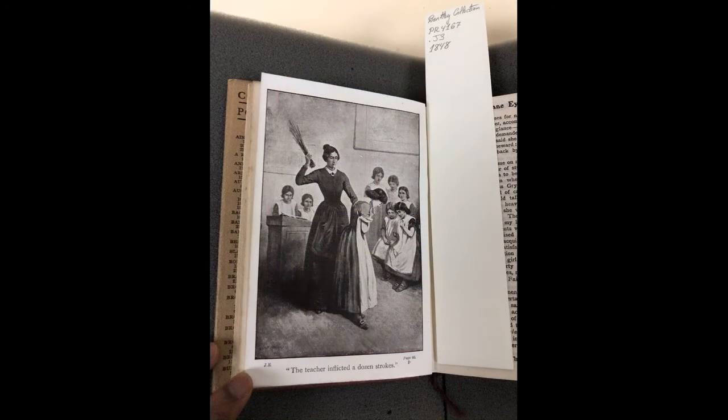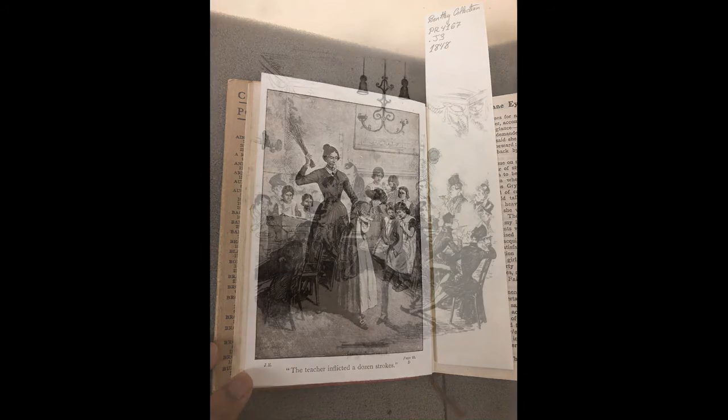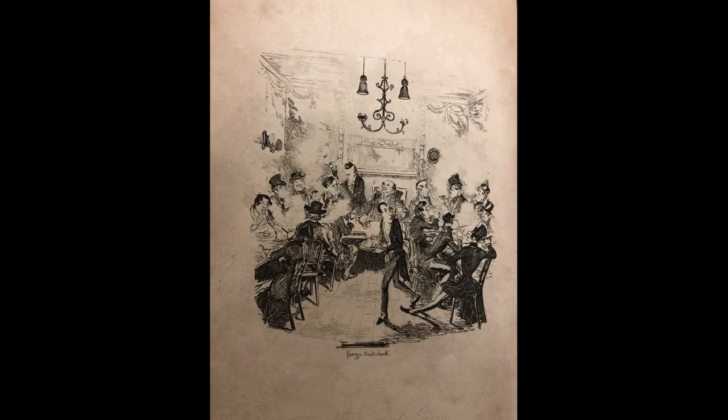Lastly, this book contains illustrations. Often I think we associate children's books with illustrations. However, adult books were often illustrated during this time period. One of the most famous illustrators of the Victorian age was George Cruikshank, who illustrated works by Charles Dickens and countless others.